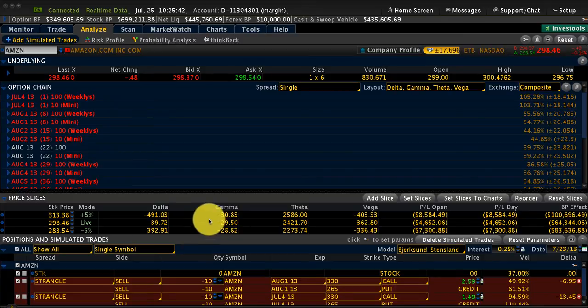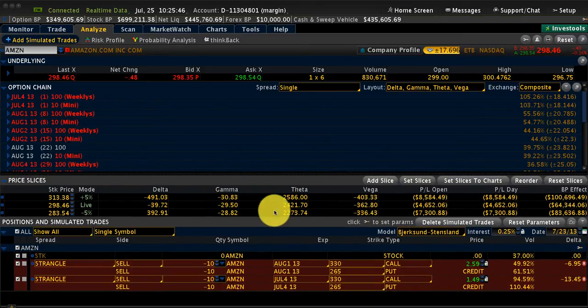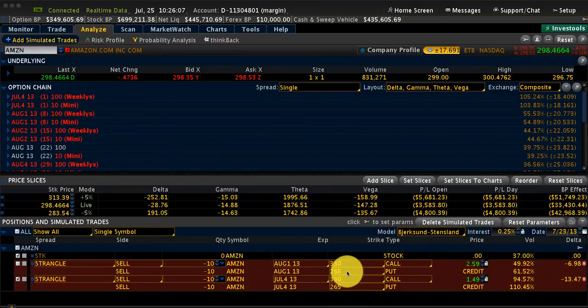And so a credit trade makes sense at this point because there is quite a bit of premium. If we first look at the July, which is expiring tomorrow, we don't really have a whole lot of time. So in fact, let me turn the other one off. For tomorrow's trade at similar strike prices, we've got 330 and 265. So we've gone about 33 points on either side.